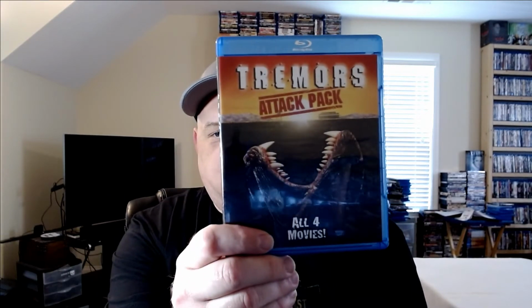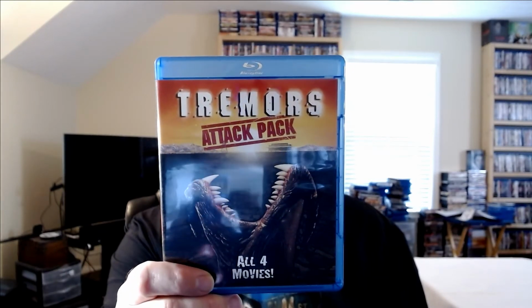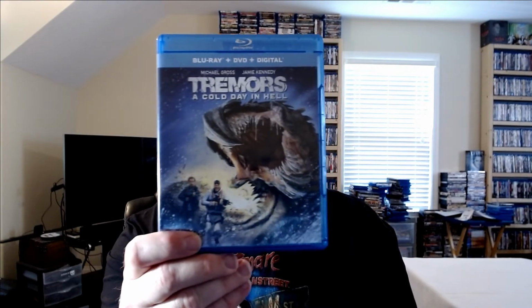Next we have all the Tremors movies. Got the Tremors Attack Pack. It's got 1, 2, 3, and 4 in it. I actually just picked up the first Tremors on 4K the other day. I'll be wanting to watch that pretty soon. Of course, you got the other Tremors movies that come after that. You got Tremors 5, Bloodline. Tremors, A Cold Day in Hell.